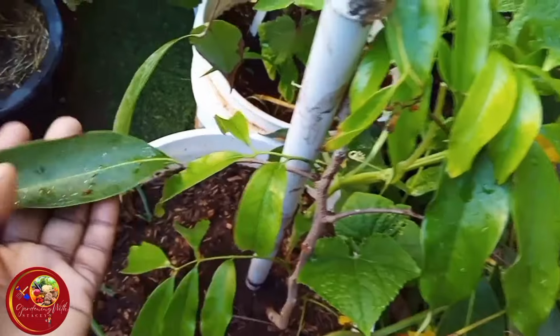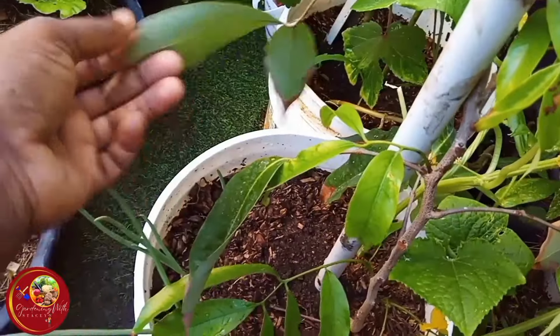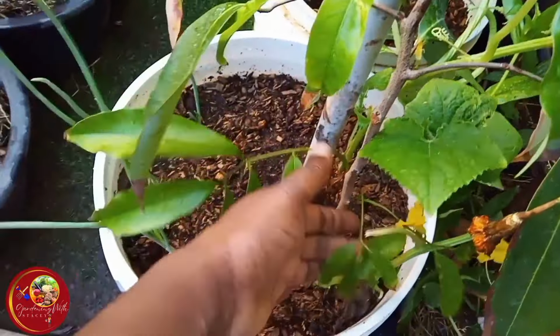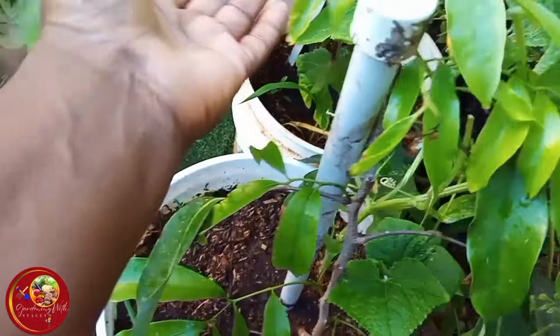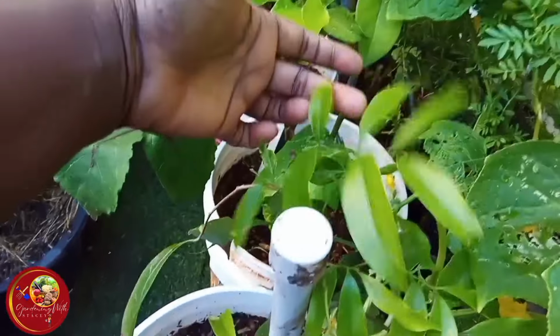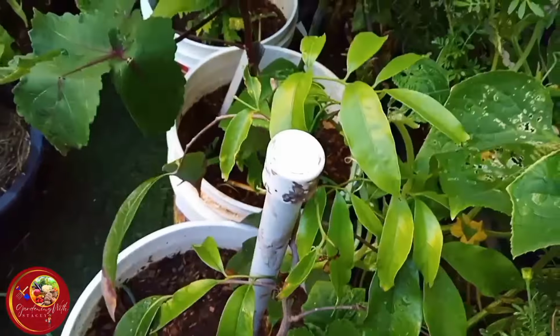What else? Oh, my lychee tree, the old leaves, they have been shedding so much. But the thing about it, they're putting on new branches, and I am fine with that. So it's getting rid of all of its oldies and coming in with a lot of newbies. Still doing its thing and looking good.